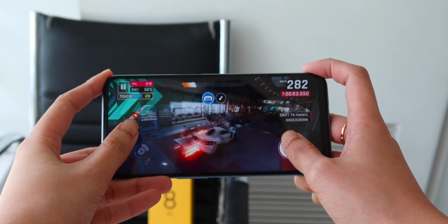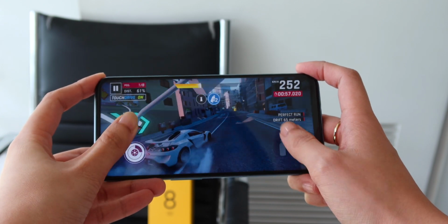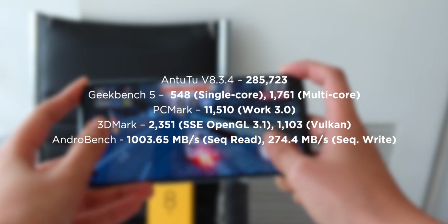Playing heavy games, on the other hand, can be a slightly laggy experience, so we suggest playing under the lowest graphics settings available and take advantage of the Game Space app. For some numbers, take a look at the benchmark scores we got.